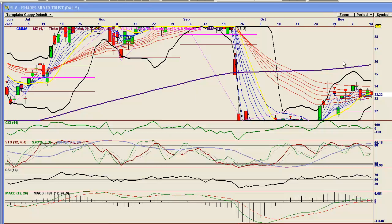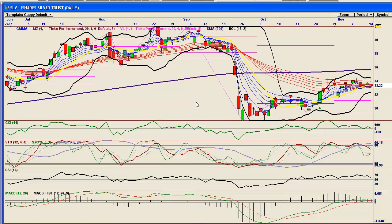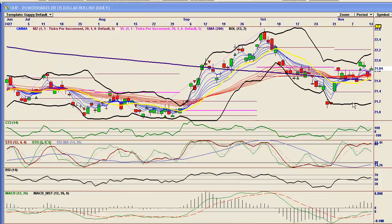So, like I said, a disappointing day. We didn't have much development whatsoever anywhere, and it's all going to come down to UUP and FXE. Hopefully they will do what they're supposed to do, and that will cause the market to do the rest.